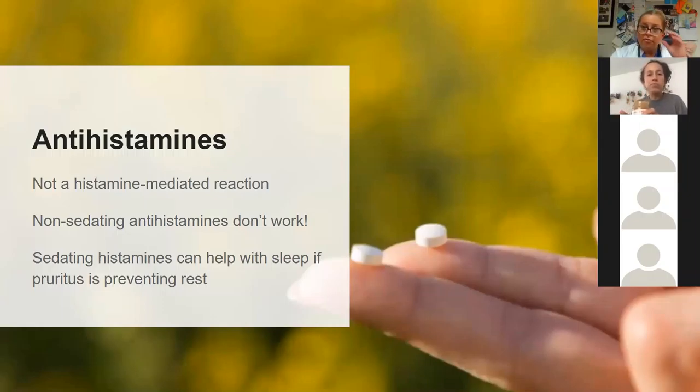Sedating antihistamines, though, have been studied, and they mostly help because the itching keeps people up at night. So you can use some Benadryl or hydroxyzine or something like that at night, for sleep primarily, because it's not going to help with the itch as much, because it's not histamine mediated.